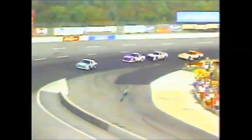Back in the battle. Going on back in the pack, there's Harry Gant in the car number 33 and Lake Speed in the purple car. His car number 83, and Phil Parsons trying to move around him. And here's Terry Labonte. Terry has been making some pretty good moves. Of course, as you said, he might be one of the favorites here. Junior Johnson's cars always run well here in North Wilkesboro.